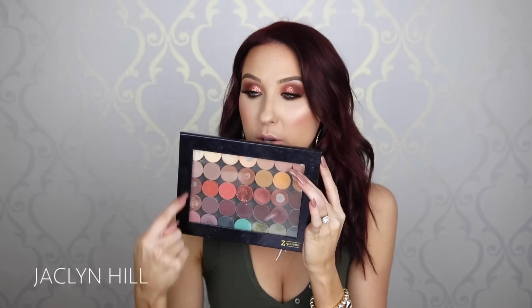The normal size Z palette is way smaller than this. It's literally this big right here. But this one is like the Mega Daddy Z palette. I don't know what it's called, if it's called the Pro palette, the Mega palette, I'm not really sure. I will find it somewhere on a website and link it down below for you guys, that way you have a reference to the size of this.